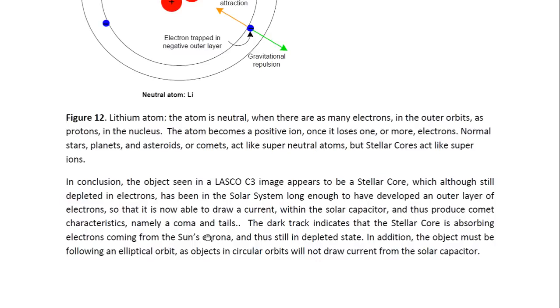So in conclusion, the object seen in a LASCO C3 image appears to be a stellar core which, although still depleted in electrons, has been in the solar system long enough to have developed an outer layer of electrons, so that it is now able to draw a current within the solar capacitor and thus produce comet characteristics, namely a coma and tails. The dark track indicates that the stellar core is absorbing electrons coming from the Sun's corona and are still in a depleted state.